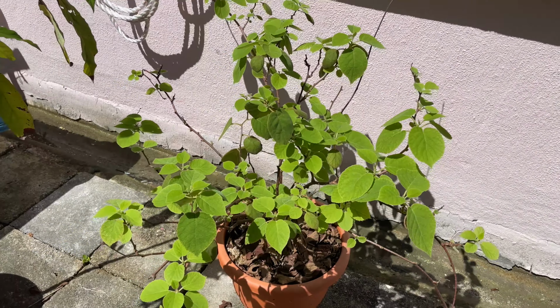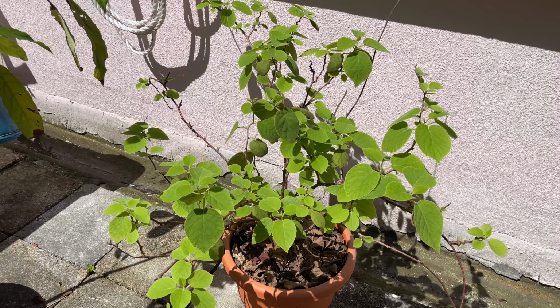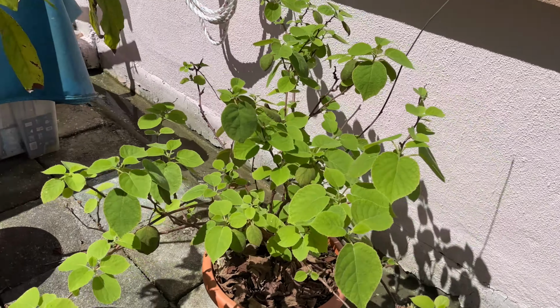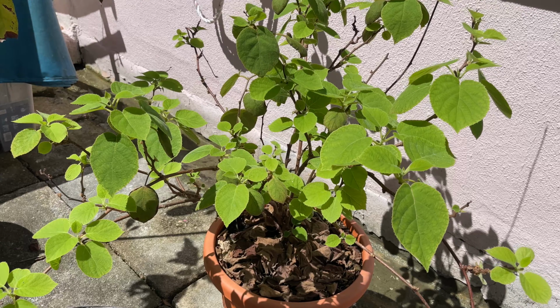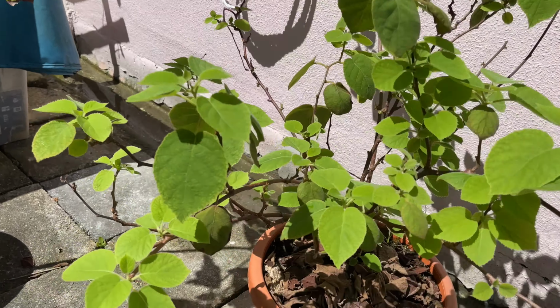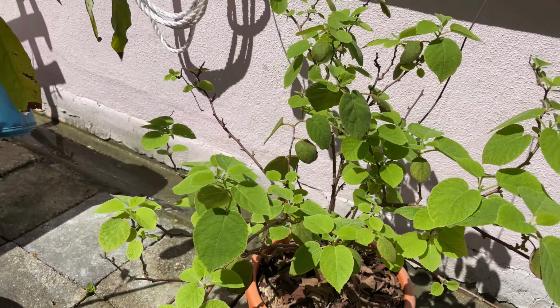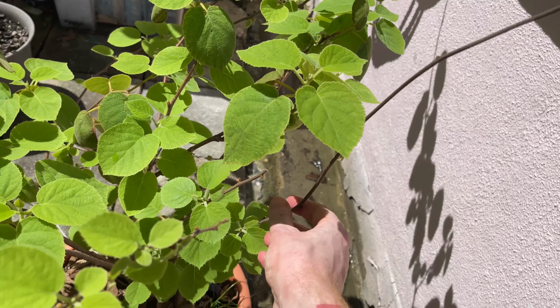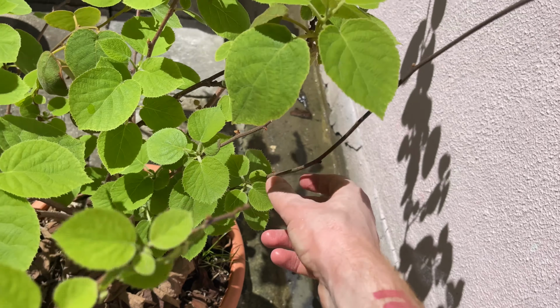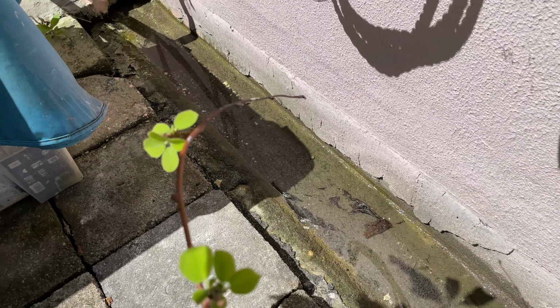And look at the kiwi. It is glorious. It luckily got the right amount of water at the right time to basically shed all the dead leaves and bounce back. So I'm really happy that nothing terrible has happened to this plant. But today I'm going to cut off some of its ends, like here and over here.